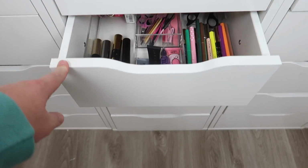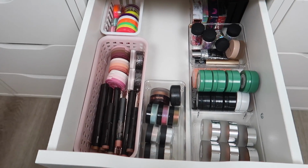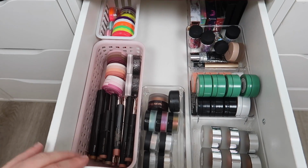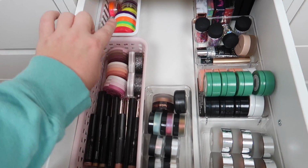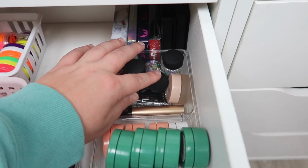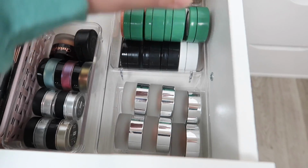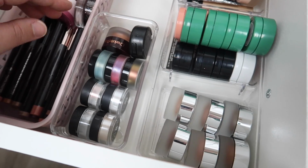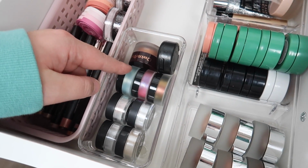Moving down from this drawer, we have this one, which has my single shadows, pigments. We have like shadow sticks, cream shadows, water activated liners, lashes. I have some MAC pigments here, some ColourPop Super Shock shadows, these Jaclyn Cosmetics shadows. Again, I have Makeup Forever pigments. These are from Nakia Joy Cosmetics.